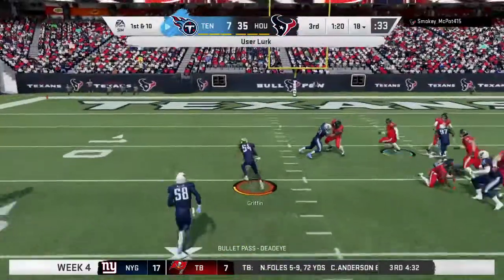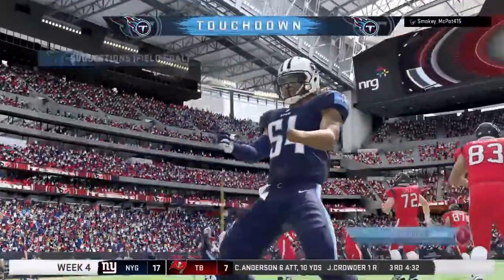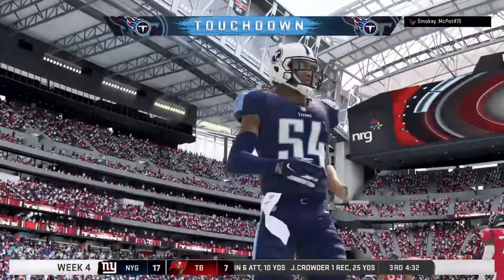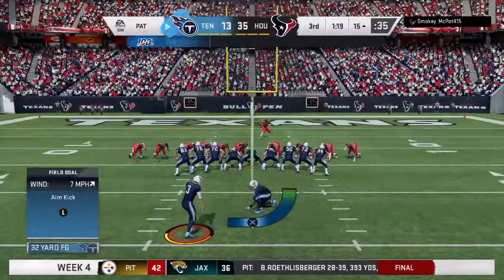And now this is intercepted. My goodness. Picked off at the 18. And he will take this one home. It's a touchdown. Short throw, pick 6 right there.